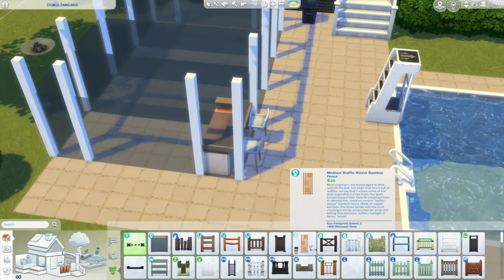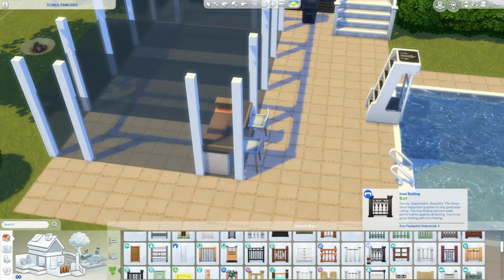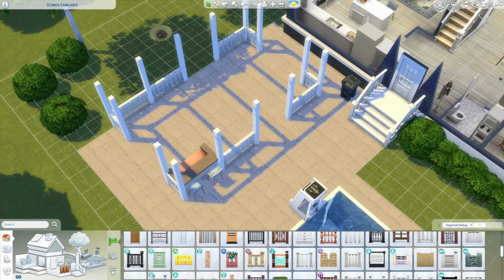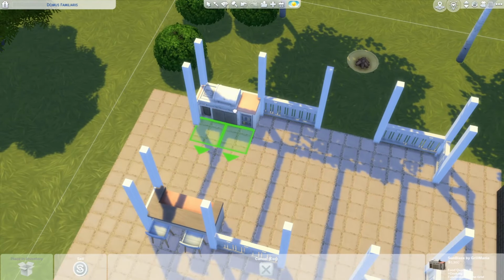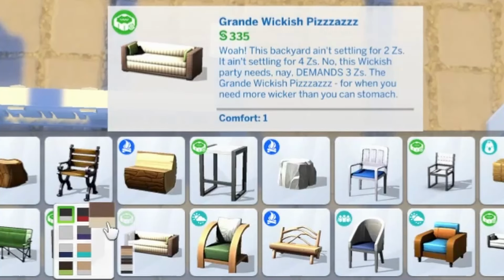I also kind of want to close this in a little bit, not a ton, just a smidge. So I'm going to pick a fence that will work for me. This craftsperson fence might be good. Help it feel a little bit more closed off and homey. Let me see, which swatch are you? You're swatch number 2, and that should nestle right on in there. Super duper cozy.